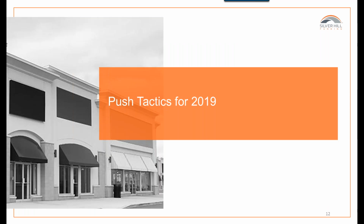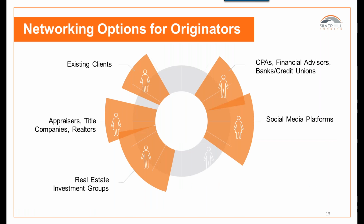All right, so let's look first of all at the push. Now, the first thing that we want to talk about is networking. This, for many of you, is probably a really popular way for you to get your business. So as we look at around this wheel, the networking with your CPAs, financial advisors, the banks and credit unions, and we're going to talk about that on the slide coming up, but this is one of my favorites. I personally feel that this is an awesome source for business, your banks and your credit unions. We'll talk a little bit more detail.